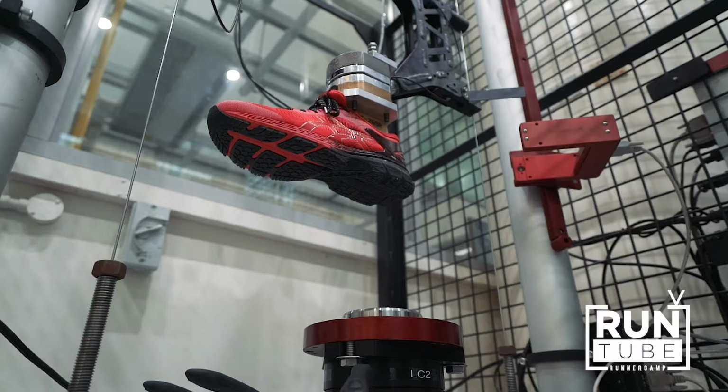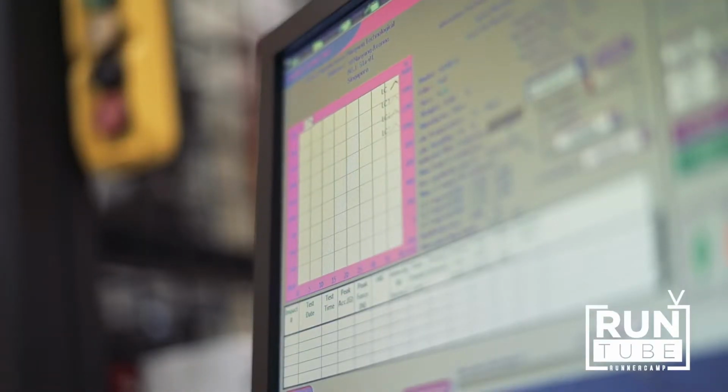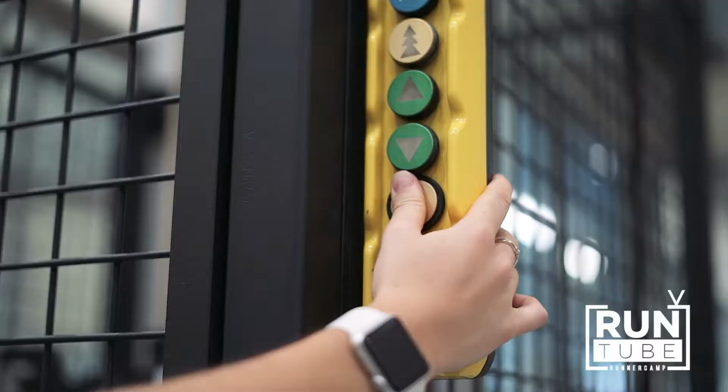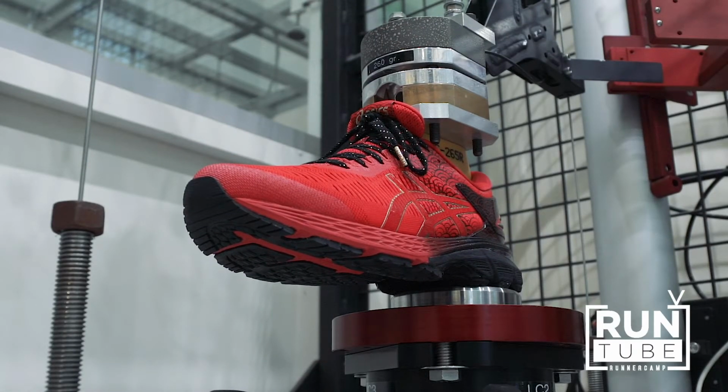In the cushioning test, we perform a free-fall impact of the shoe against the surface. We measure the force and the compression that the sole experiences. We're then looking at the degree to which the sole reduces that impact.